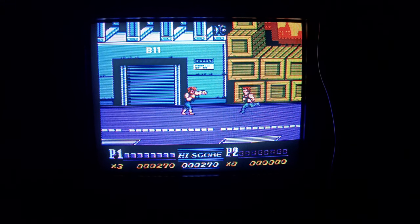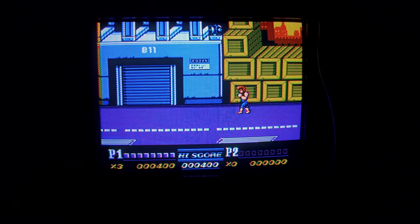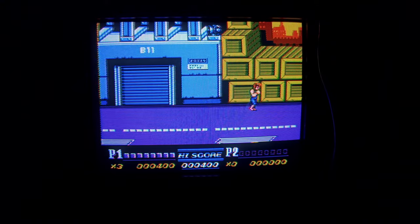This game was cool because you had to push A and B to jump, and then the direction that you're facing, you had to push either A to punch, B to kick behind you, and when you're facing this way, you had to push B to punch, A to kick. You know what? Let me adjust this camera one last time, y'all. Sorry about this. All right, this looks way better now.